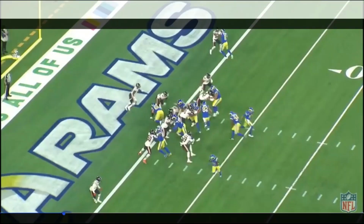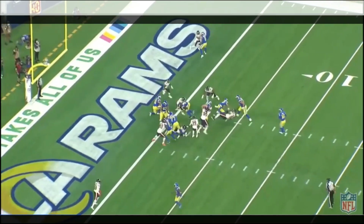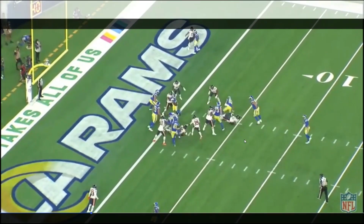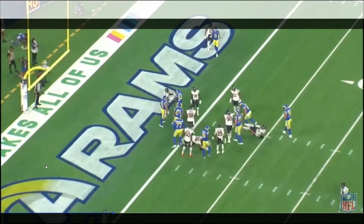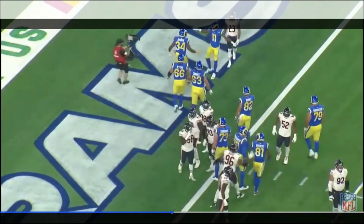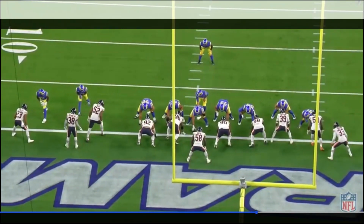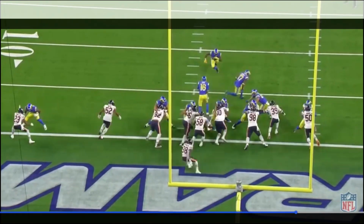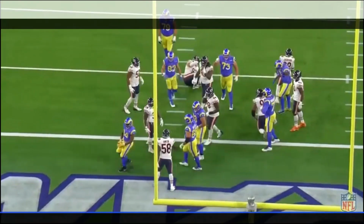Let's run it. They're met in the hole. They meet at the 1 yard line, and Malcolm Brown ends up in the end zone. Let's keep running it. Good power running. Maybe this is an indictment on Roquan Smith, but let's watch it. And he's in the end zone.